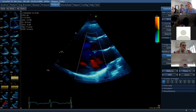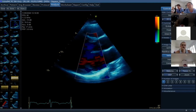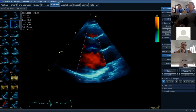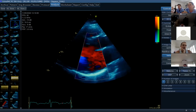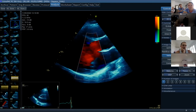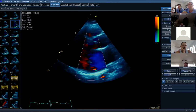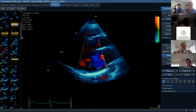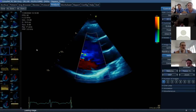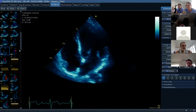So there is mitral regurgitation. It looks like a wall hugging jet. Yeah, great. And which direction? Anterior or posterior? Posteriorly directed. Beautiful. So if the anterior leaflet prolapses, the jet goes the other way. Absolutely. So it goes the other way from the prolapsed valve. And I'm just going to go straight to here.